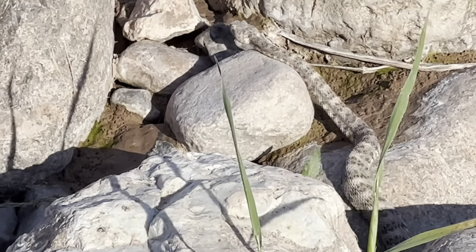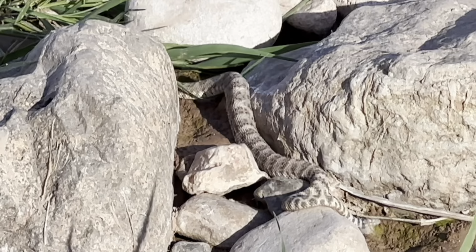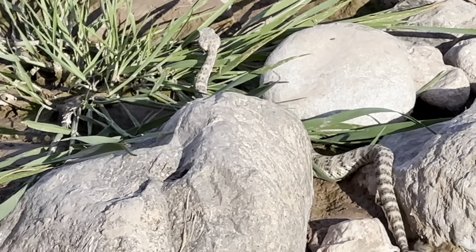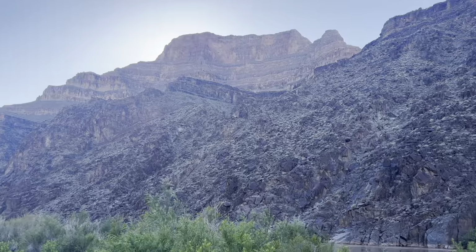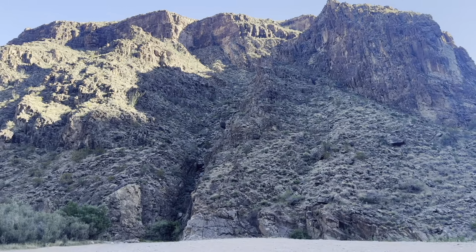It didn't bother us and stayed away from us, but of course it did raise our blood pressure a bit for a few moments. So definitely watch out for the rattlesnakes and stay away from them, stay on the trails because they're definitely out there and you're in their territory.